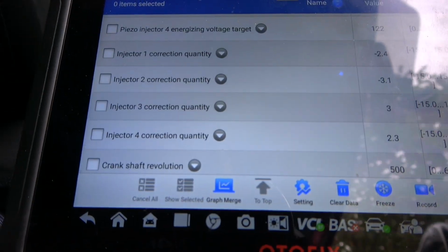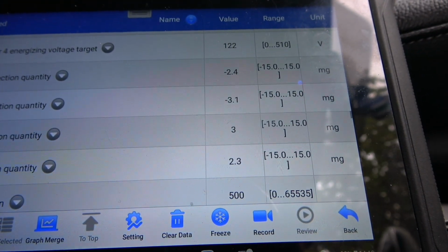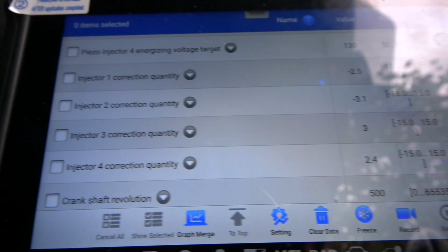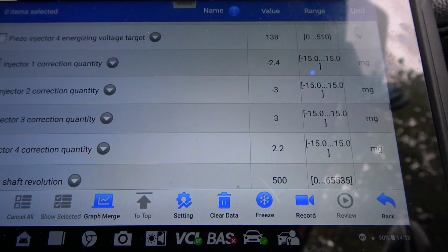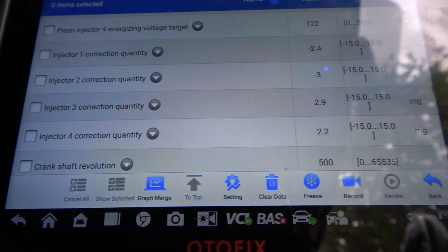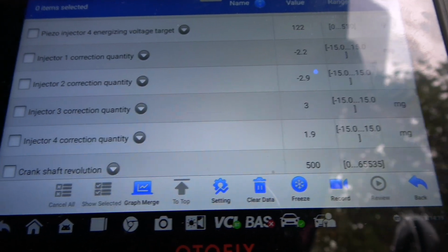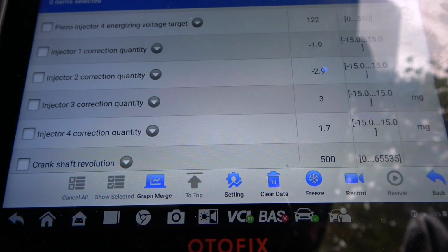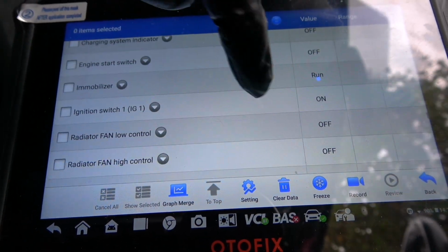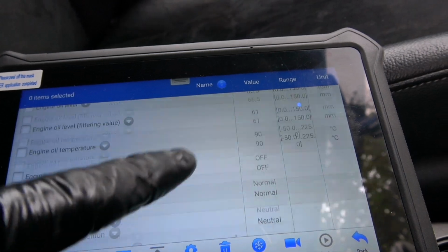But here's the main one that we were looking at. Injector 4 correction quantity 2.3. That has changed. That has now changed. That was pegged at 3, if you recall. Cylinder 3 still seems to be pegged at 3, but it is actually moving slightly now when I rev the engine. But 4 has changed to 2.1, 2.2. So it seems to be happier. Cylinder 4, there's 1.7. So that has changed quite a bit. And the misfire counters on 4, which seemed to be the problem all along.